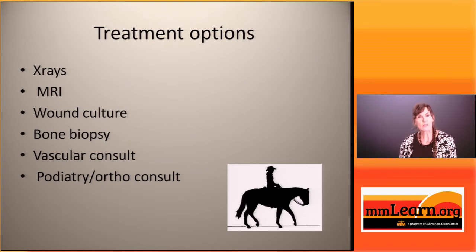Some of the things that we might want to consider would be screening x-rays, just to screen for the possibility of any bone involvement. If there is a question of osteomyelitis, then sometimes an MRI might give us a little bit better idea. It's a little bit more sensitive and specific for osteomyelitis than an x-ray. We might consider a wound culture if we are concerned about infection. And referral to podiatry for a possible bone biopsy might be a consideration. And if we send the patient for vascular studies, depending on the results, that may require a vascular consult as well. So he's got a lot going on.